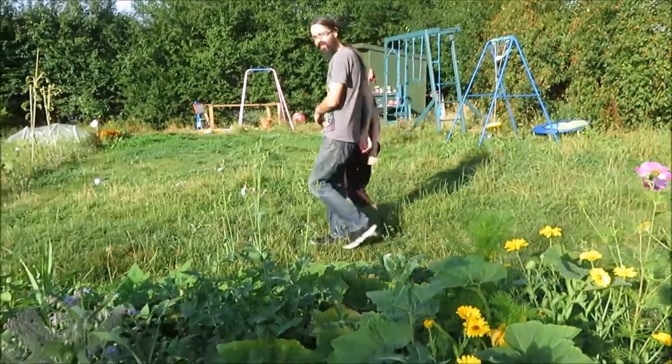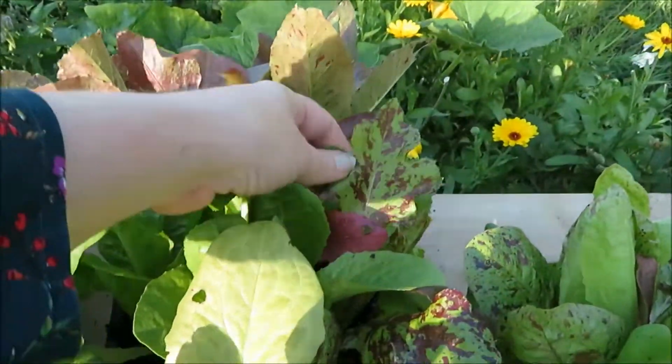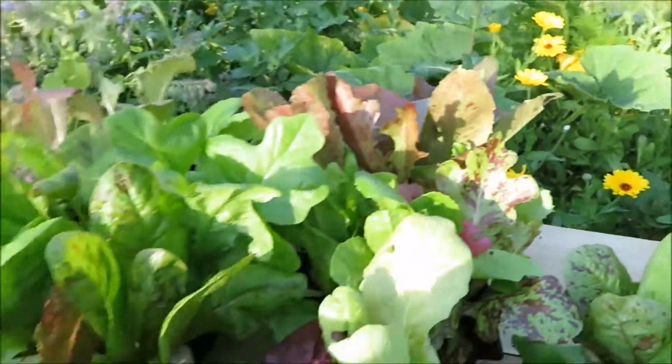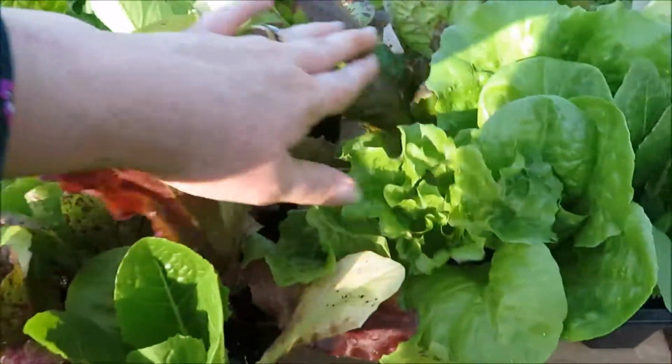Oh, they're so cute. There's some really cool ones. I don't know the names of any of them because they're the real seeds, like rarity mix ones that they're trialling, and they just chuck them all together. They're part of our free food project.